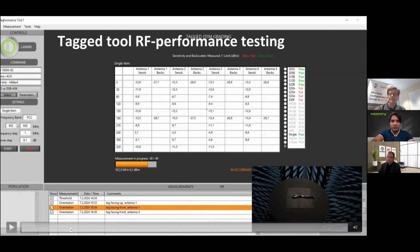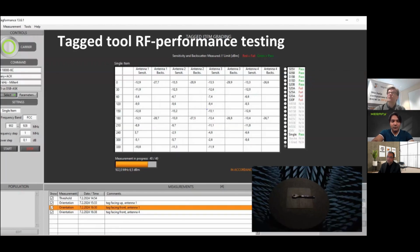And in this case, the tool passes single item grades S20B, S15B, and lower grades. We didn't test multi-item grades in this case.